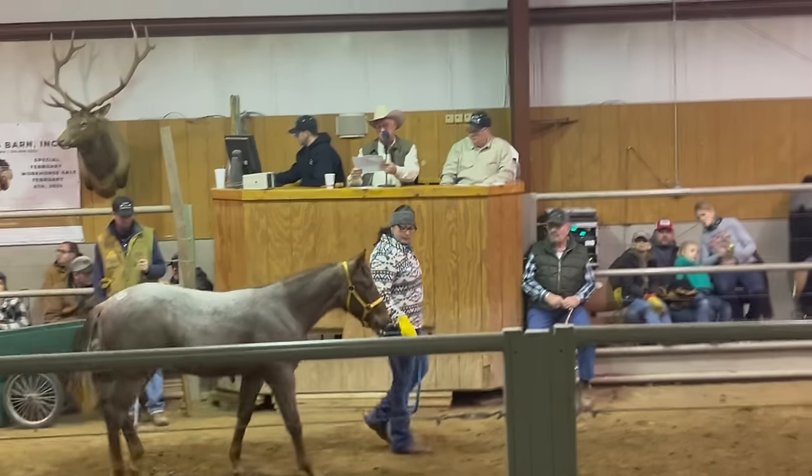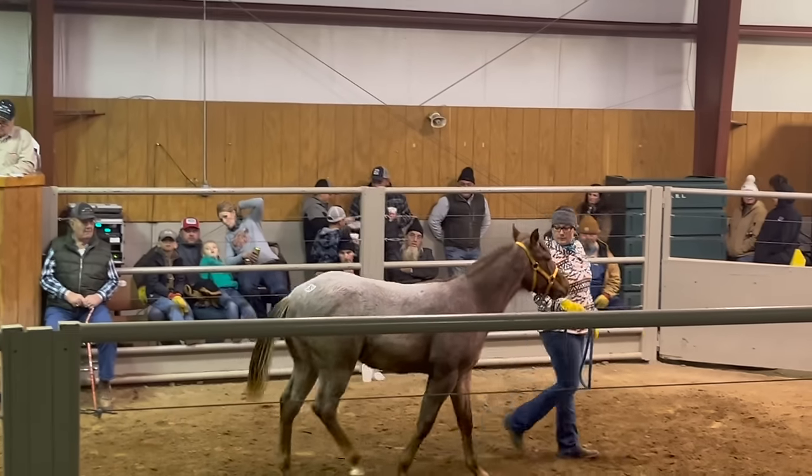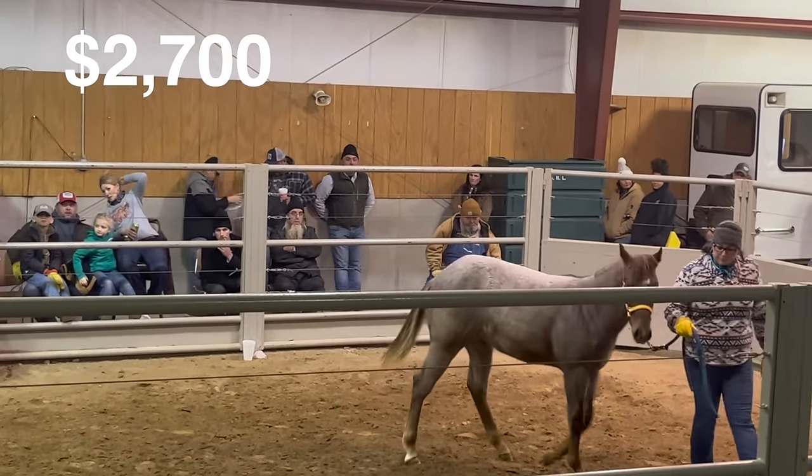Then this little red roan weanling came in. I thought it was so cute and it seemed so relaxed and calm. It was sold for $2,700.